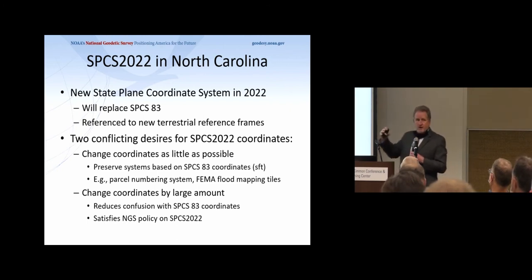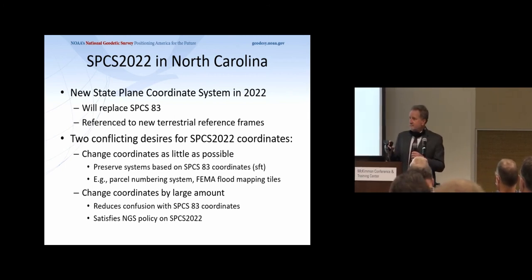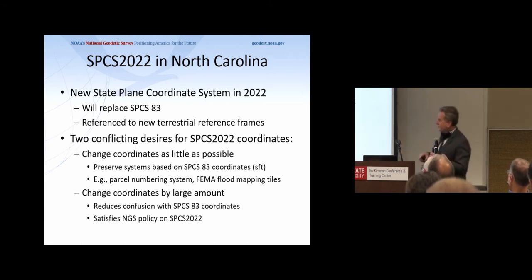History-wise, North Carolina was first in state plane coordinates. In 1932, two NCDOT engineers developed the concept of a state plane coordinate system and sent that to the Coast and Geodetic Survey. North Carolina was the first to have a state plane coordinate system. And I think we're going to be first in 2022, because this week we finalized our new definition of the state plane coordinate system, and NGS said we were the first state to do that. So we were both first in '32 and first in '22.